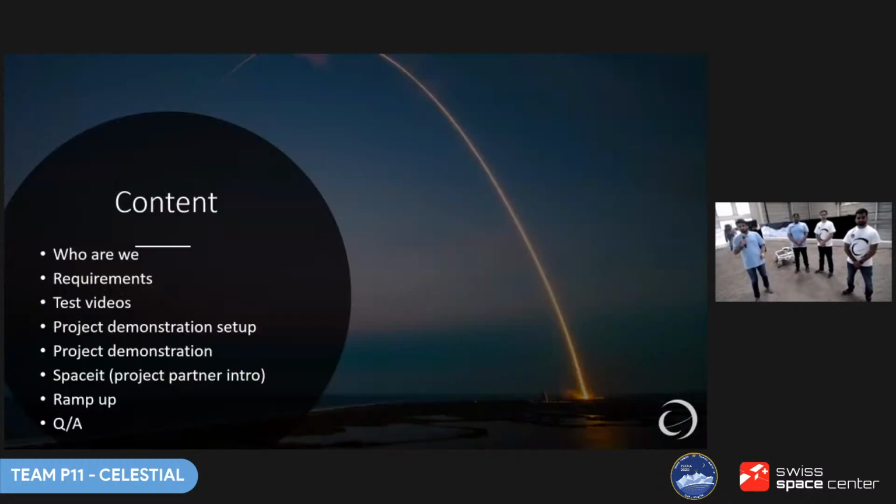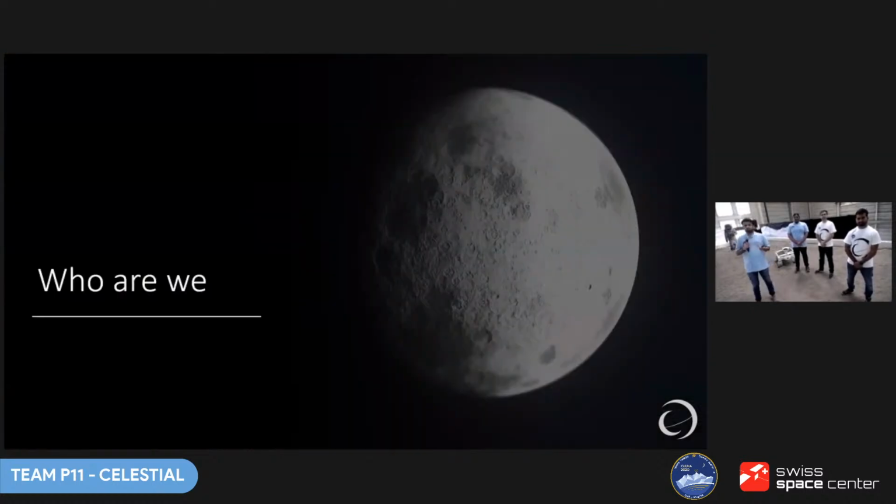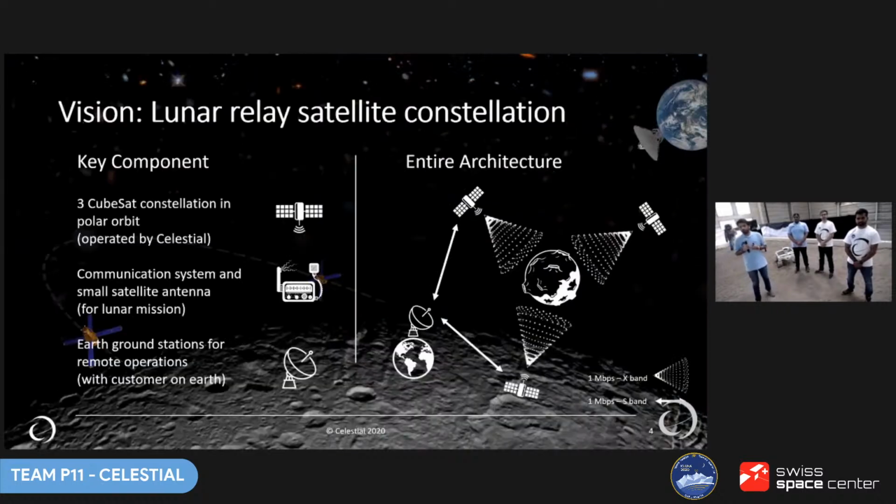So today the presentation is segregated into two main sections. First, I will give you an overview of the project requirements, and the second part mostly concerns the live demonstration. And let's start with who we are first. So we started this project 2 years ago with a vision to actually enable lunar missions for small satellites as small as CubeSats, so that even students like us could do a moon mission.